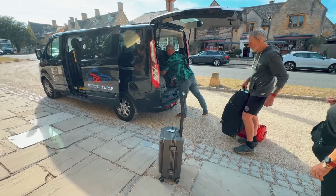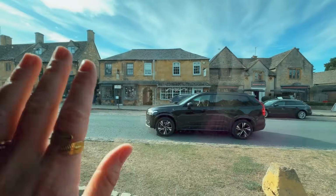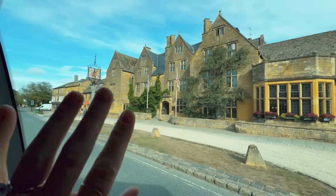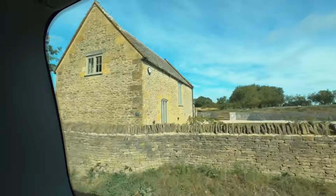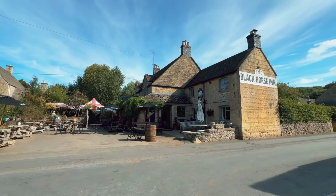At 9:30 this morning, right on the dot, just as our itinerary said, we had a taxi waiting for us right outside the hotel. They picked us up and our bags and dropped us off in a place called Naunton. After being dropped off, our taxi man continued on to drop our bags at the next hotel, ready to reunite with us later on. Welcome to day 4.